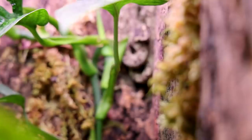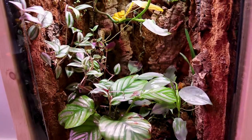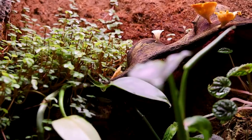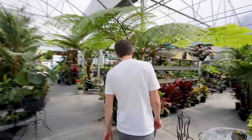Pretty nice. My personal favorite is probably that one. And there's fancy pan tree vipers in there. And then the eyelash vipers are the one next to that one. You might like those a lot. Very colorful. Oh, they're snuggling. Are they? Yeah, come look. And then you got a lot of nice mushrooms in there too. Oh, yeah. After taking a quick look around, we went to a few local greenhouses, which were awesome.